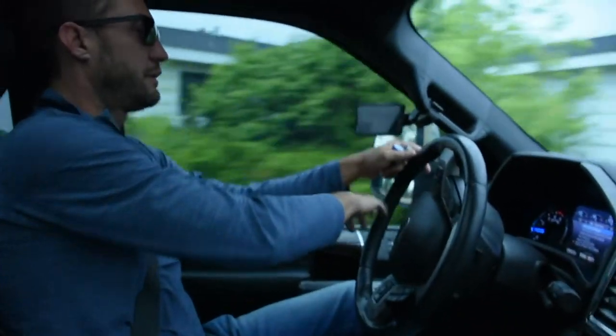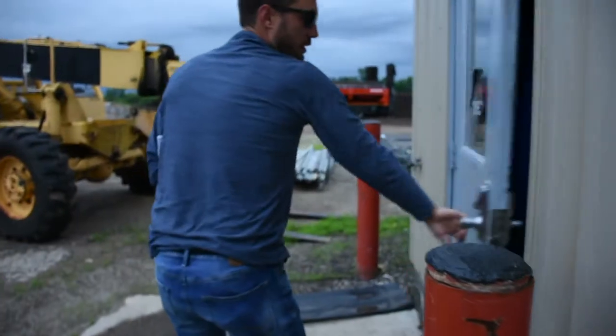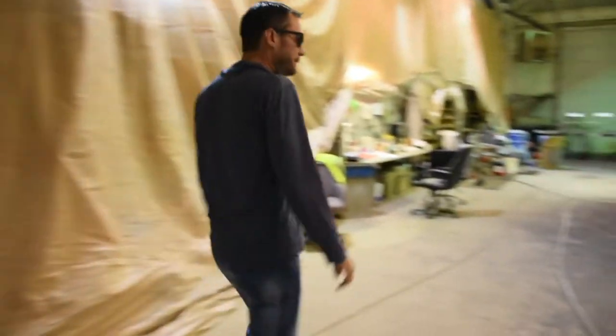Pulling in a hole here this morning, I see. Here we are at the shop.